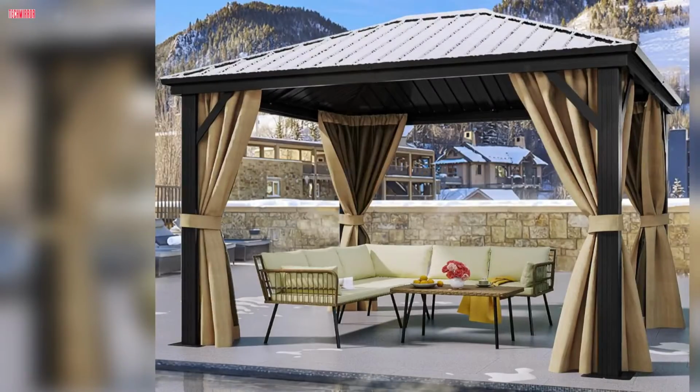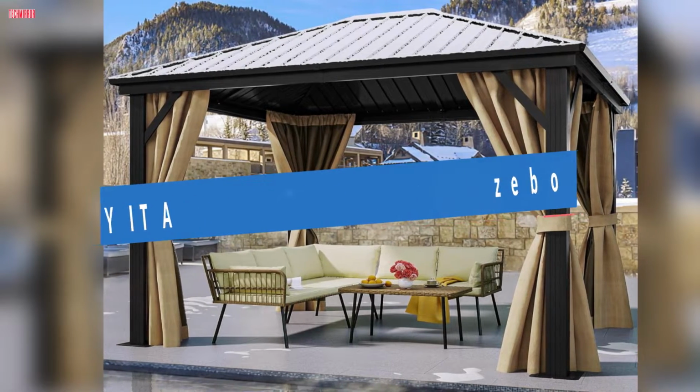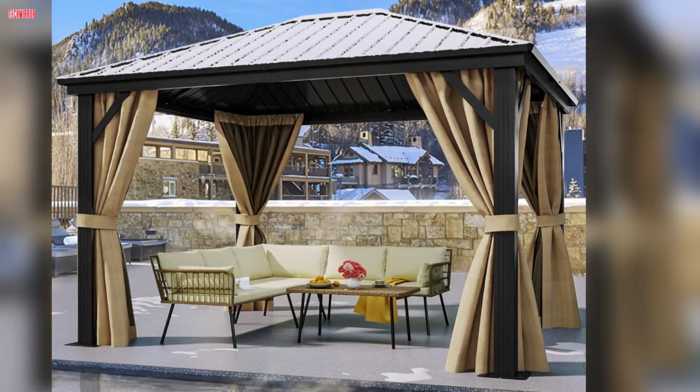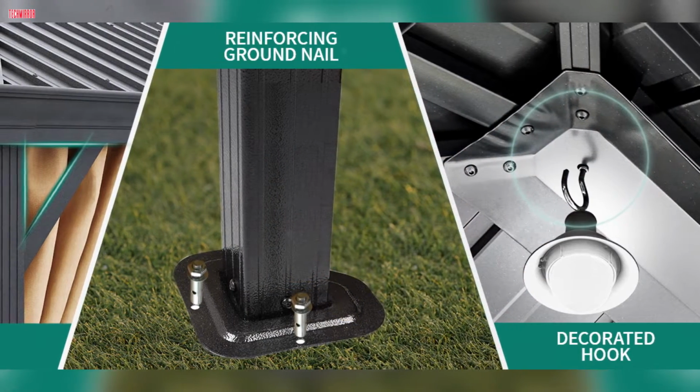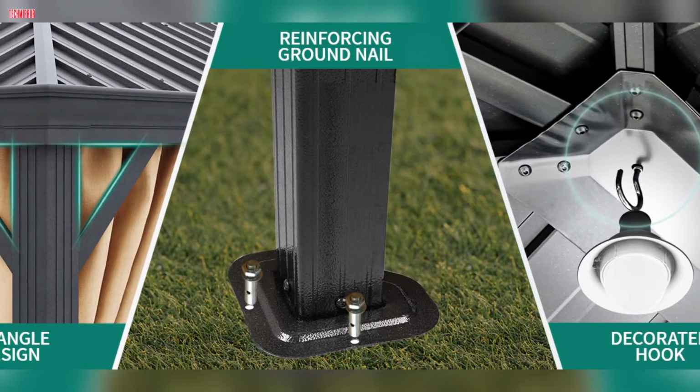Number 5. The Yitahome Hardtop Gazebo is a premium outdoor structure designed to elevate your outdoor living experience. Featuring a galvanized iron sheet top, this gazebo prevents fading and prolongs its service life, while the middle hook allows for the addition of electric lights or fans, enhancing your outdoor ambience.